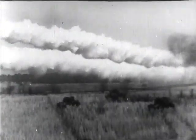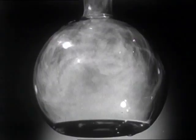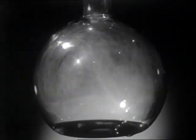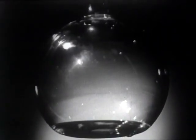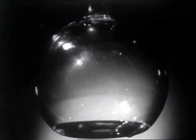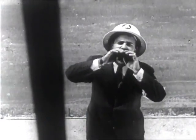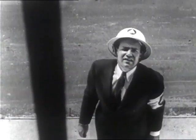Another type of war gas is dropped as a vapor. This cloud gradually thins out and disappears in a few minutes. When it has cleared from the neighborhood, it is no longer a menace. Because this type of gas disperses quickly, it is called non-persistent. So after a gas attack, wait for your warden to tell you that it's safe to leave your house.